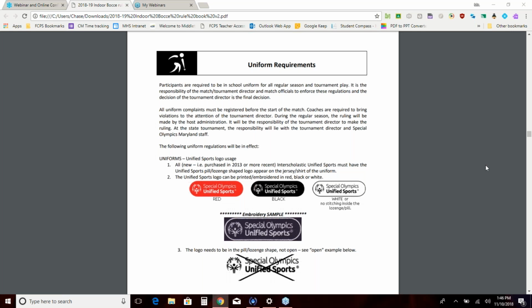During the regular season, the ruling will be made by the host administration. It will be the responsibility of the tournament director to make the ruling. At the state tournament, the responsibility will lie with the tournament director and Special Olympics Maryland staff.